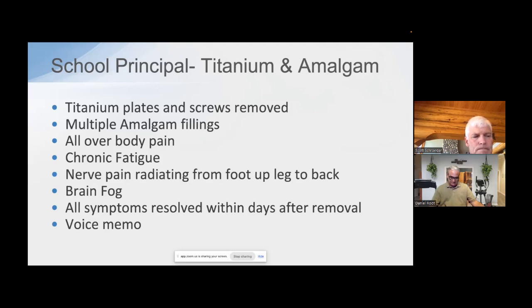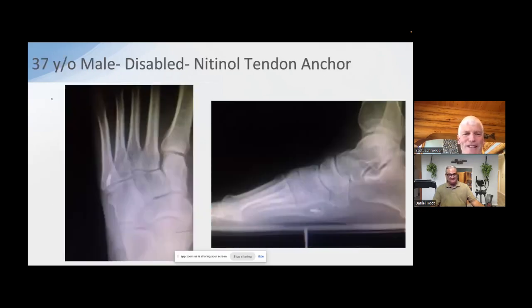The first thing I noticed when I went home was a lot of energy and feeling like I was thinking clearly. Other than the local pain from the surgery, the overall body pain was gone. My back pain was gone. The nerve pain is gone. The aches, the joint pain, all gone. All right. Thanks.